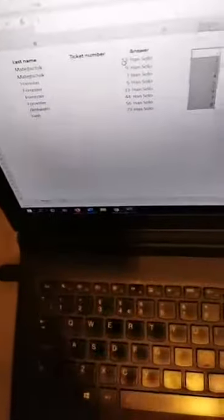So as you can see, these are the ticket numbers here. These are the names. I'll zoom in. You can take a screenshot to prove that there's no funny business. There are your ticket numbers, and I've just literally put 1 to 8 next to it.